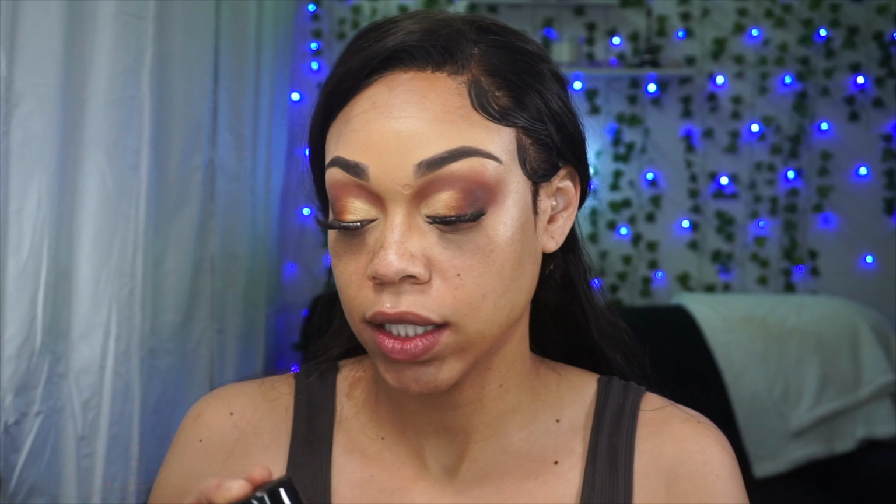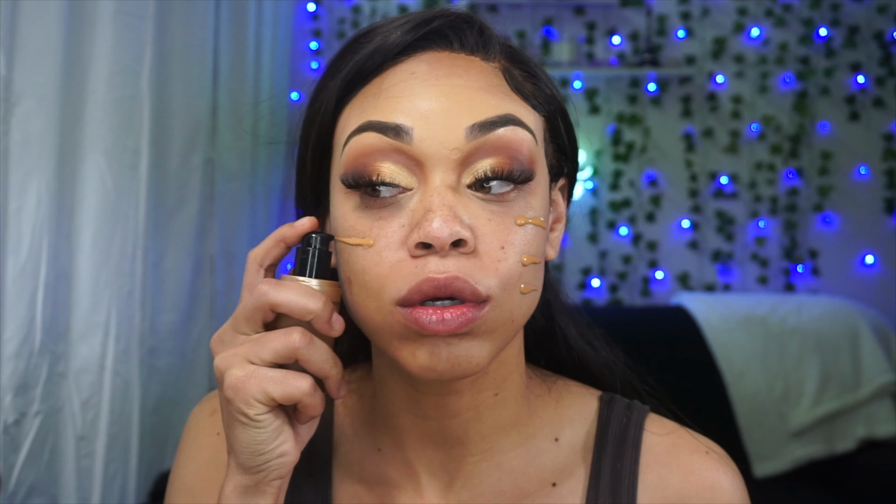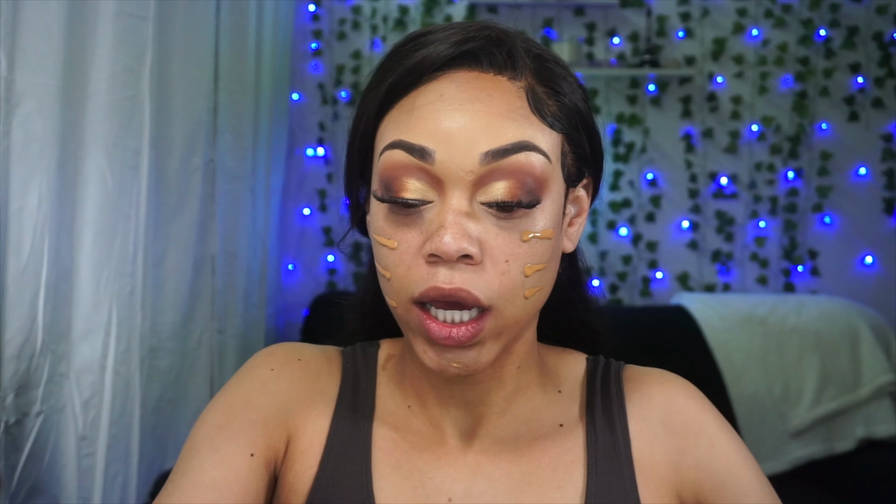My go-to face. I'm going to be using the Too Faced Born This Way foundation. What color do I use? I use Warm Sand, if that matters if you are similar to my skin tone. Just gonna take a couple of pumps of that. It might look like a lot, but I spread the pump out to not be saturated in one area, you know?